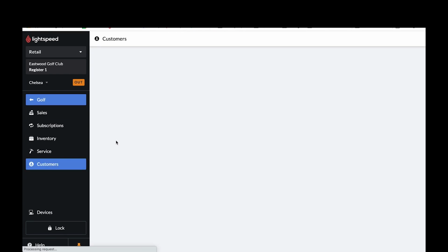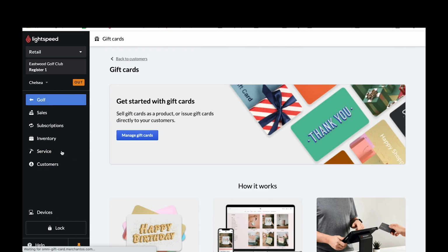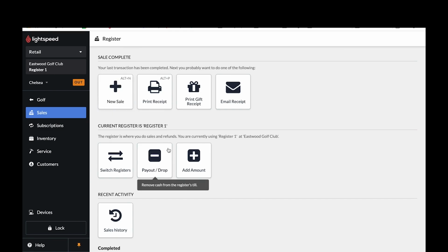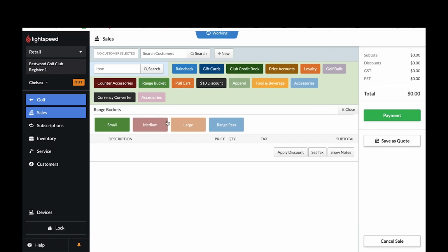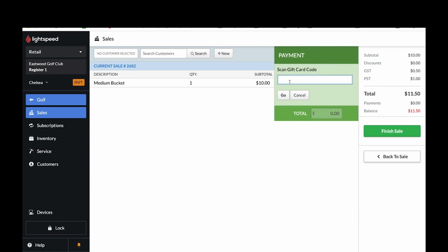Now for this one, I'm just going to pull a gift card that exists. I actually don't think I have any of our Lightspeed ones created. That's fine. I can go ahead and click new sale. When I add anything to our item, so if I add a medium bucket and click payment, if I click this gift card button, this is where you can scan your gift card. So if you're not using Loyal Action, if you haven't heard that term before, chances are you're using our Lightspeed native module, which is totally a great module as well.